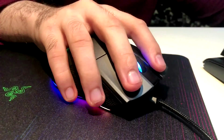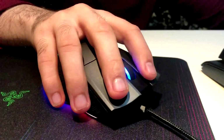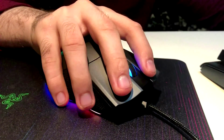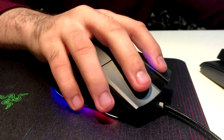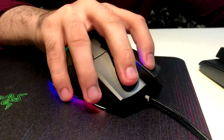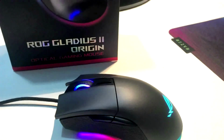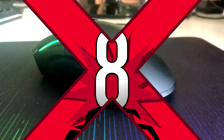Performance-wise, the GLADIUS 2 is capable of going as far as 12,000 DPI. The mouse itself does not offer buttons for burst fire and other modes, but the existing buttons can be customized to do so. All in all, we recommend the GLADIUS 2 for those of you who are into customizing your peripherals. And next at number 8 is the RAZER MAMBA Elite.